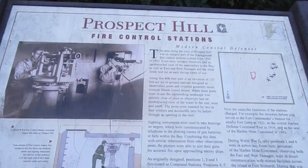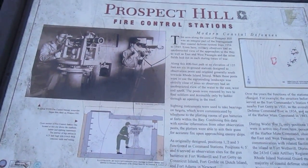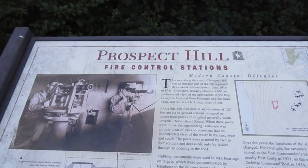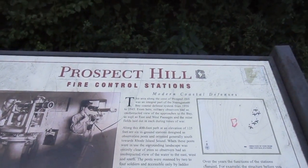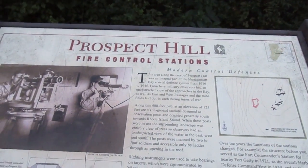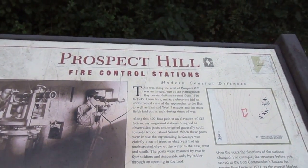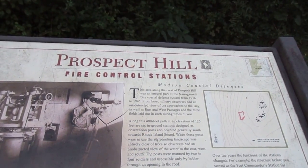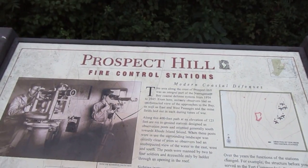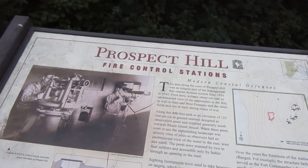Prospect Hill Fire Control Stations. I'm not going to read all of that, but I'll start it. This area along the crest of Prospect Hill was an integral part of the Narragansett Bay coastal defense system from 1916 to 1945. From here, military observers had an unobstructed view of the approaches to the bay, as well as east and west passages and the minefields laid out in each during times of war.